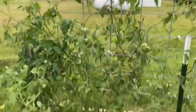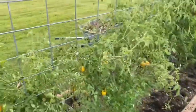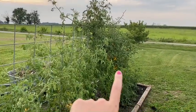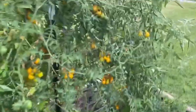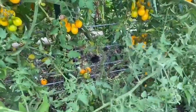And this trellis is awesome. This trellis is great. It's just a cattle panel. It is great for tomatoes. You can see it's been overtaken. I don't really care for those. I probably won't grow them again, but they are prolific. As you can see, I don't care for them because there's so many of them. But they are the yellow pear tomato.